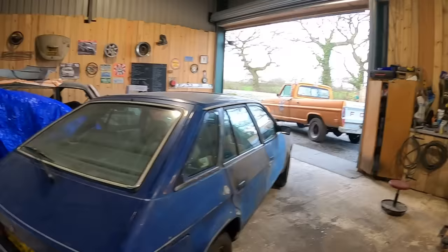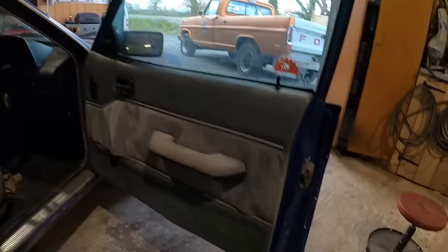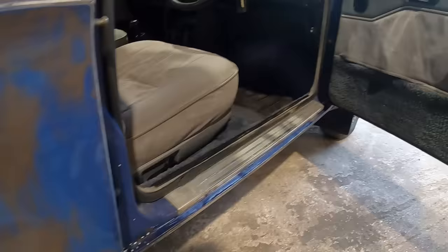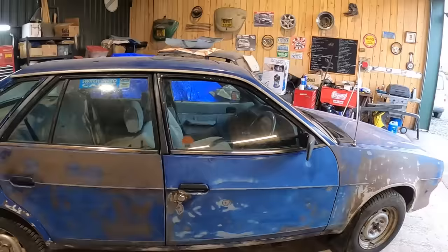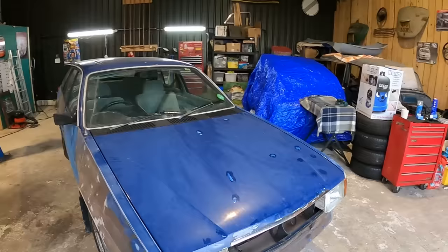That little rattle can that you saw then, that's for doing stuff like inside the door shuts, that sort of thing. I'll just give those a quick whiz over once it's all painted. And yeah, it's gonna look dead smart. And I'll go around, touch up all these bits, and then give it a good clean up and polish. And yeah, next time you see it, it should have a bit of a transformation. You know, it looks cool like that, doesn't it?